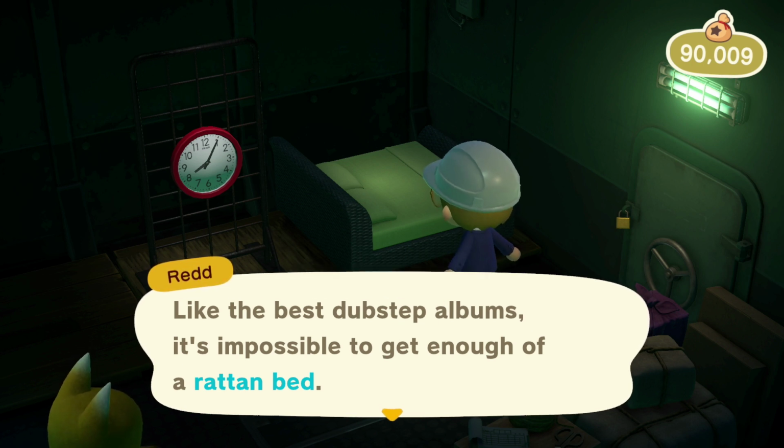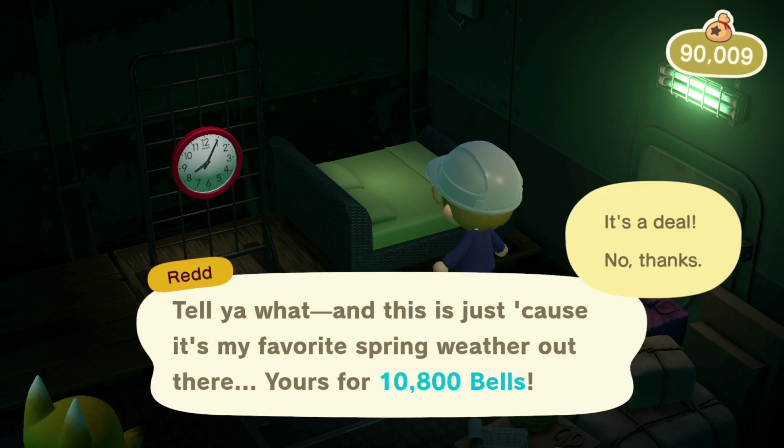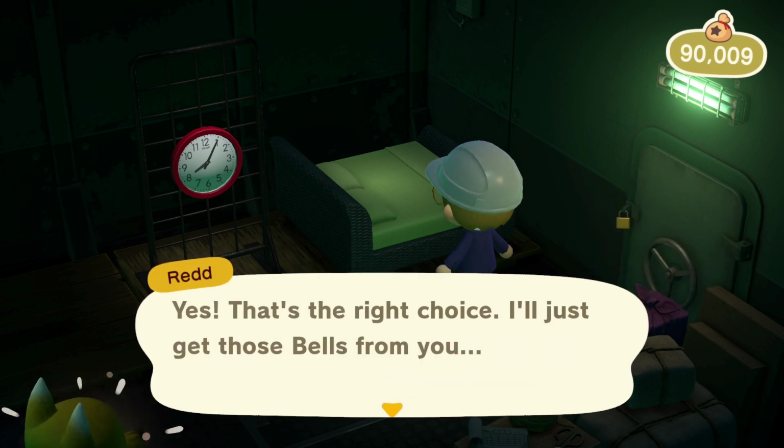Yeah. Okay, so you got to be careful up in this joint because, okay, a rattan bed. So you can buy all his furniture. Let's see, rattan bed. I'm gonna buy. Okay, I now have an app to track my catalog. It's gonna be $10,800. Good lord.